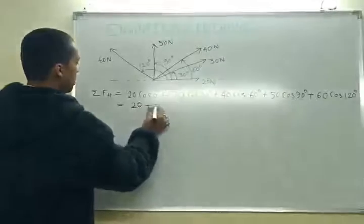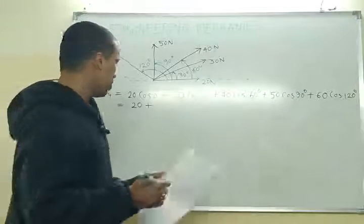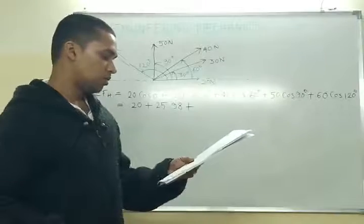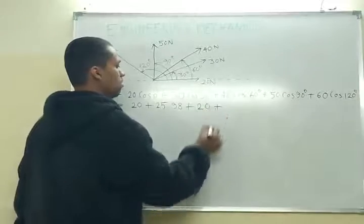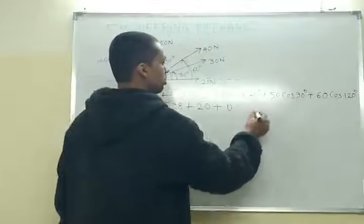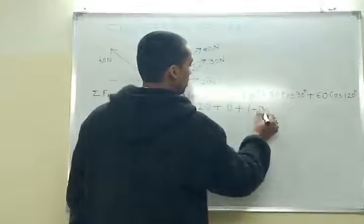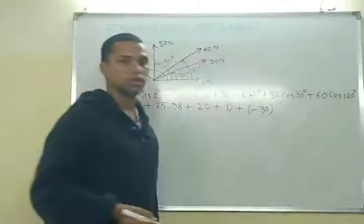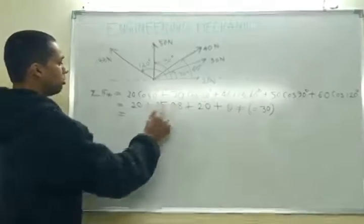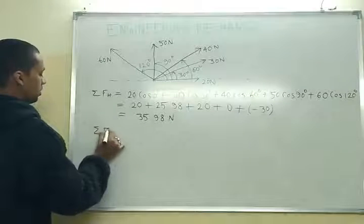So what I have found is, this is one equation: 20 cos 0, cos 0 is 1, that means the total force is acting in the horizontal direction. 30 cos 30 degree, I have found this value as 25.98. Plus 40 cos 60 degree, cos 60 is half, so I have found this value as 20. Then 50 cos 90, cos 90 is 0, so 50 into 0 is 0. Cos 120 is minus half, so minus half multiplied by 60 is minus 30. So this is going to be 20 plus 20, 40, minus 30, 10. 10 plus 25.98 is 35.98 newton.